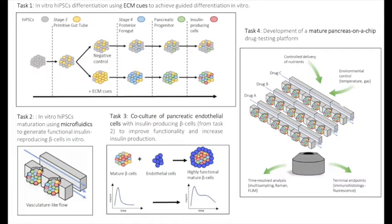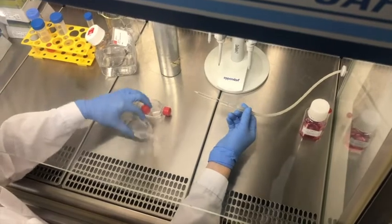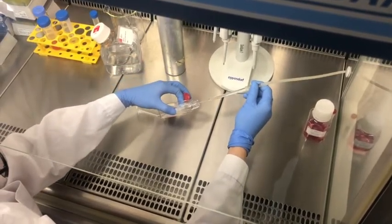And this is where my project comes in, where we aim to develop an in vitro platform for diabetes research using stem cell-derived pancreatic beta cells and combining it with the organ-on-a-chip technology. Stem cells have the potential to differentiate into any cell type of the body, including pancreatic beta cells. This way we are addressing the issue of islet shortage from donors and the use of animal cells, because stem cells derived from humans have a human genetic background.